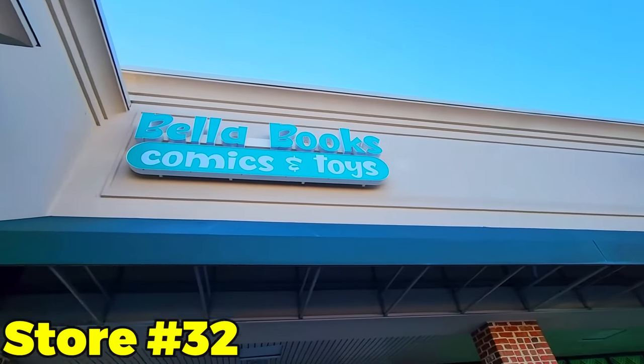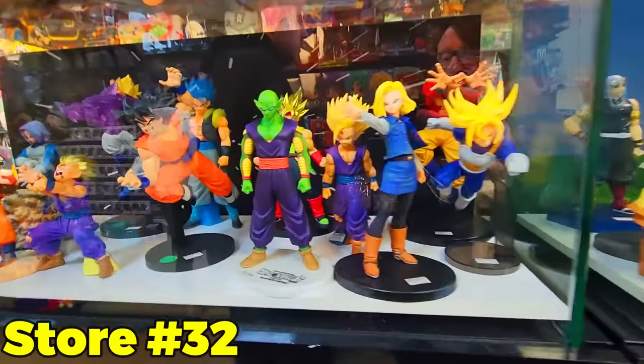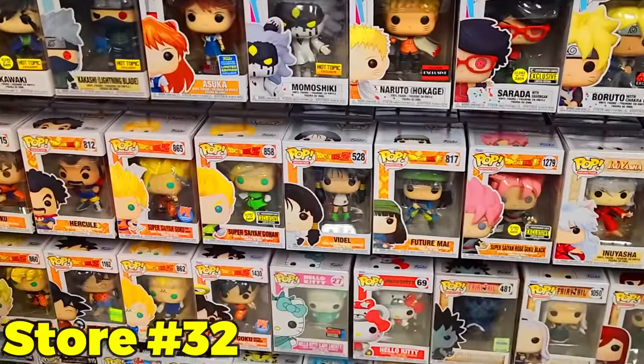Next was a store called Bellas Books and Comics, which had clearance anime figures, including Dragon Ball, sitting outside of the door, but we had all of them. So we went inside, looked around, a lot of Dragon Ball figures, but sadly again, we had every single one of them.